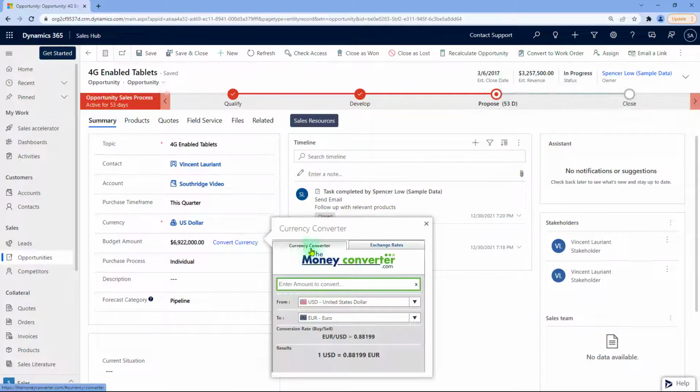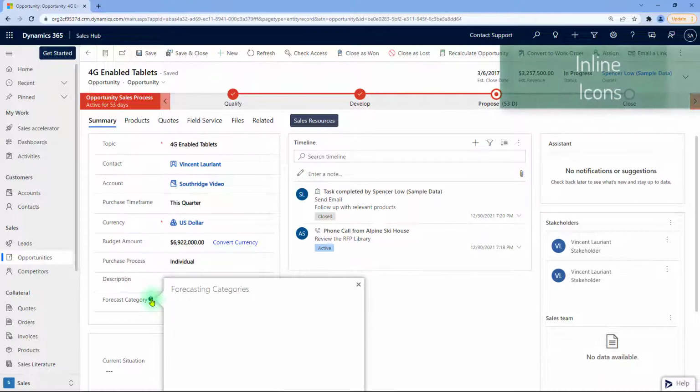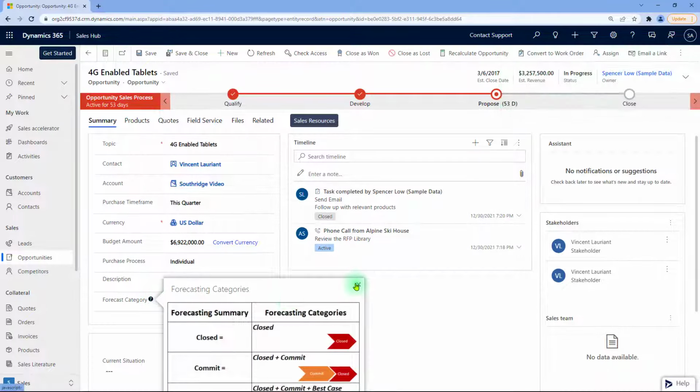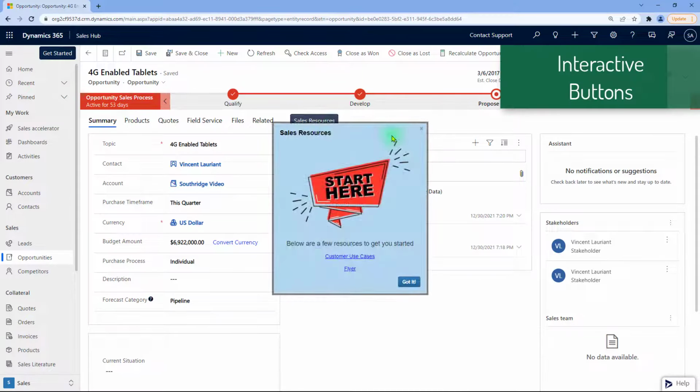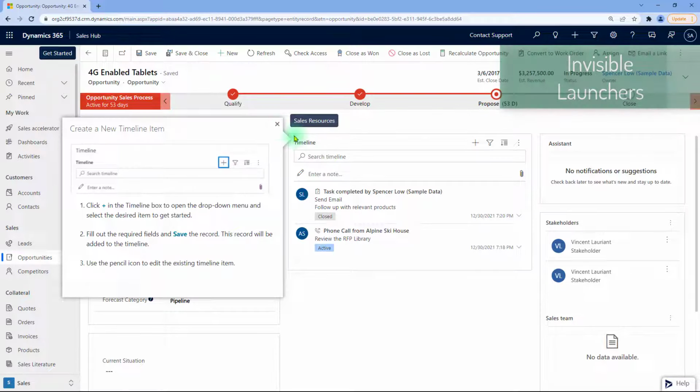No code configuration of contextual links that help you at your moment of need, easily positioned inline icons that simplify elements on the page, interactive buttons that provide quick access to information to your users, invisible launchers that can clarify any information on the page.